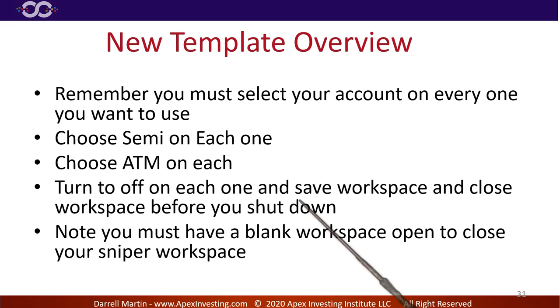I'm going to go through the new template with you. So we're going to go through and actually set it up. Reminders: you have to select your account on every one you want to use. People are like, it's saying loading. Why is it saying loading? Because you haven't selected an account. So select the account you want. Choose sim on each one. Choose ATM. Your ATM on each one. Turn it to off on each one, and this is important.